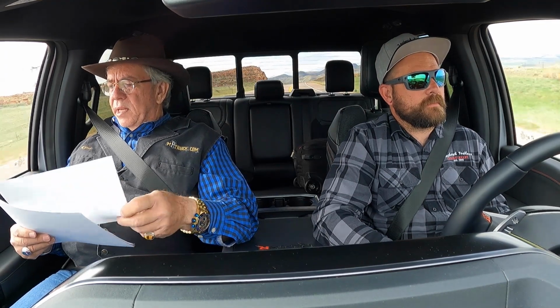So we're going to go through all these features to see how well it does in the sand. He's got pretty nice wide tires. Hopefully we'll stay on top of it, find some good places to get airborne. Because we all want to go airborne. That's what you buy one of these for. You don't just buy it to go out there and go to church in. You buy it so you can go airborne.